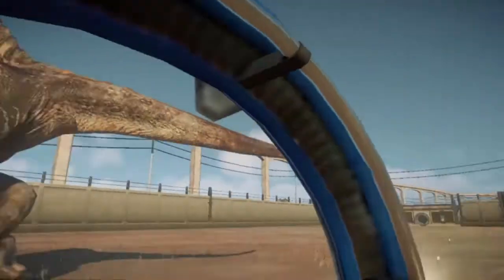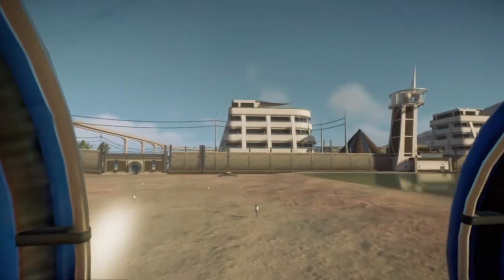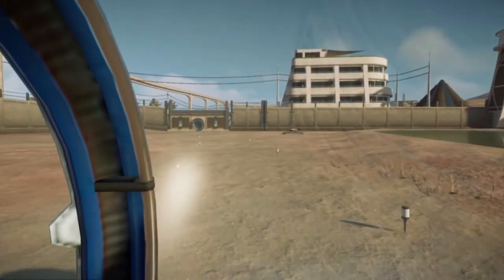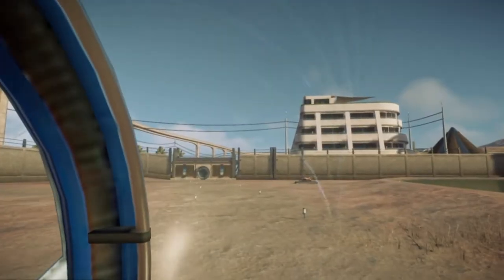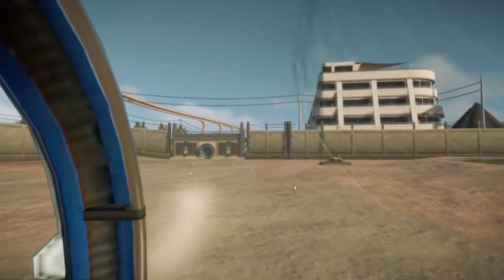Spinosaurus is one of the largest meat-eating dinosaurs to have ever walked the Earth. This breathtaking North American predator is best known for its stunning sail and long crocodile-like jaws.